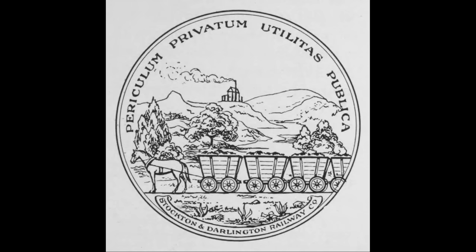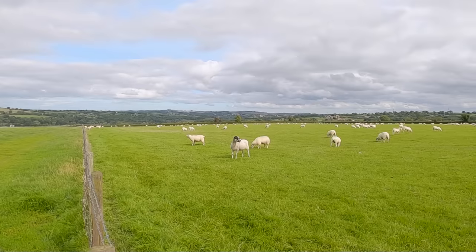Well, hello everybody and welcome to County Durham. I've come here today to answer a question which I've been fascinated about for years. What remains of the world's first railway to adopt steam-powered locomotives? This is the Stockton and Darlington Railway. So as usual, I'll be telling the story of this wonderfully historic railway by following it from one end to the other and seeing just what's left of its remains.